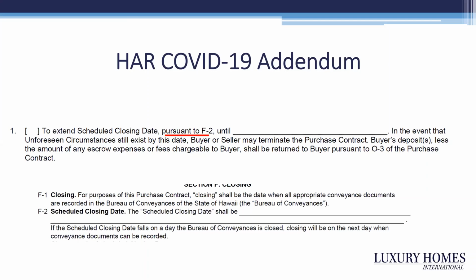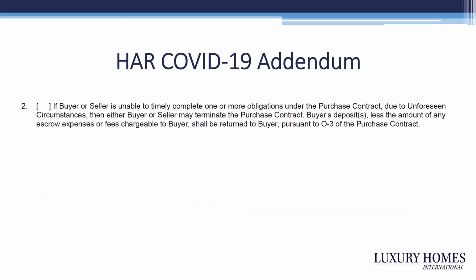In my opinion, and for the way we want to go forward with this, we don't want to use this paragraph, so we would NA this one. We don't want to use it. So look at the second one. This just simply keeps whatever the existing closing date is, but now is saying, if that unforeseen circumstance still exists by our current closing date, again, buyer or seller can terminate. To me, that's not really acceptable. It's too vague, too wide. The buyer or the seller really unfairly could terminate this with minimal cause, so to speak. So I think this also would be an NA.